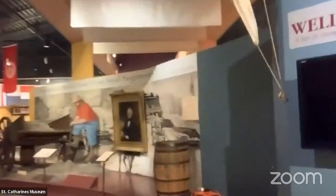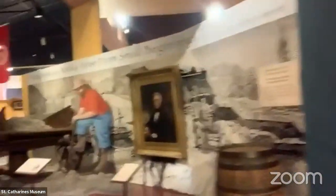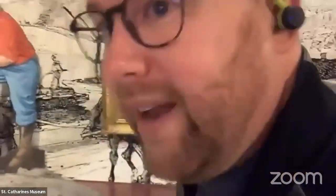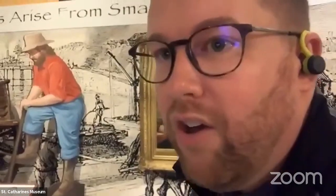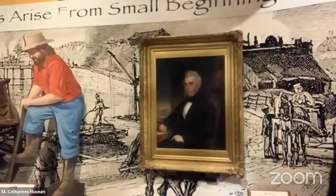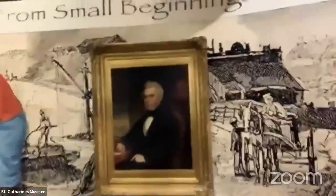Awesome. Oh, here we go. Wow. This is a really fun way to tour a museum. We should play I Spy all the time. Oh, I don't want to stand in front of him. Okay, let's take it even closer, actually.